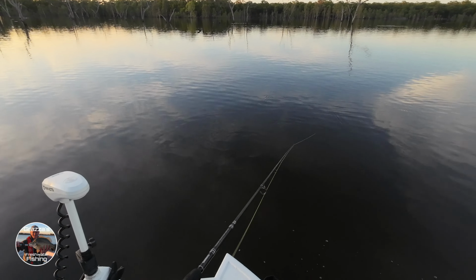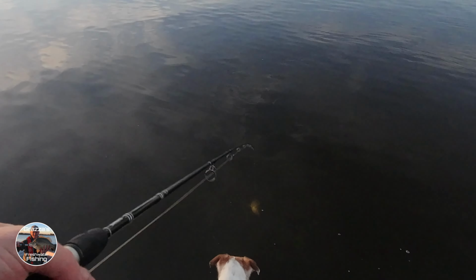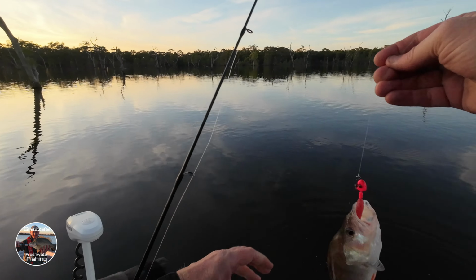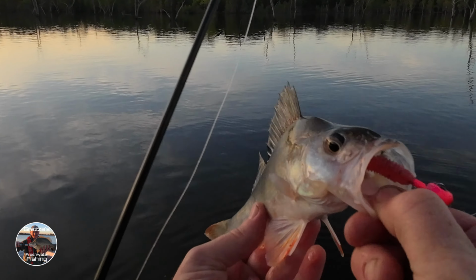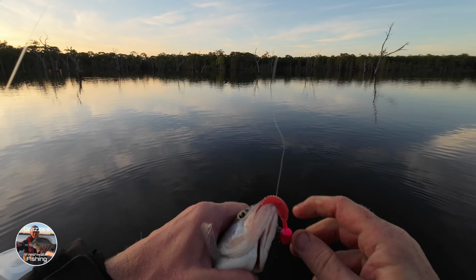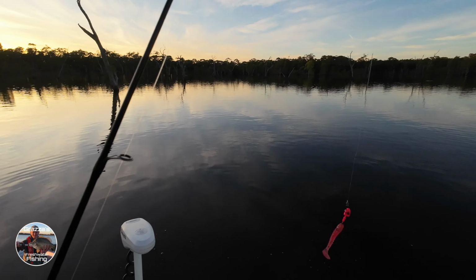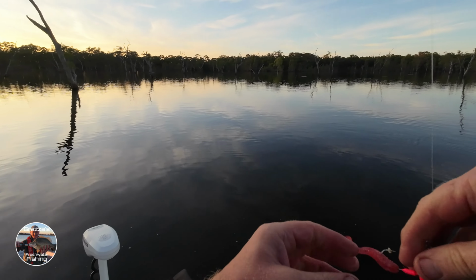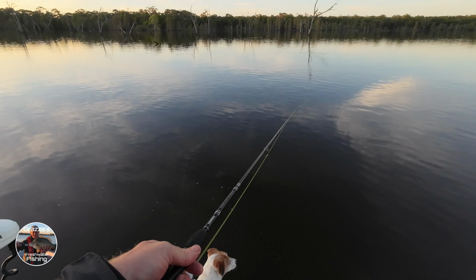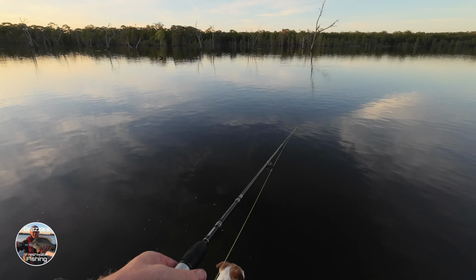Oh, that was a good bite. Yep, got this one. Oh, he's giving me a bit of a fight. Yeah, he's a nice one. He's all right. Good stuff. Fish on. You see that red Bomber? He's absolutely inhaled that, which is good. Making a mess of this red Bomber. Missed him again. Getting plenty of bites, plenty of taps.